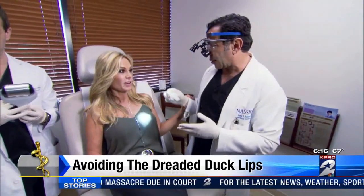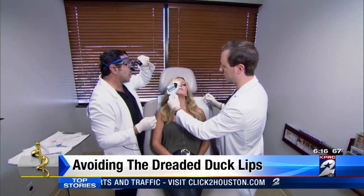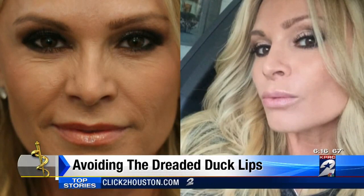Next, the lip injections. You won't even feel it because this needle is so small. I mean, we just completed the left side, just the upper and lower. All right, let's do the right side now. So what do you think, girl? I think it looks good.